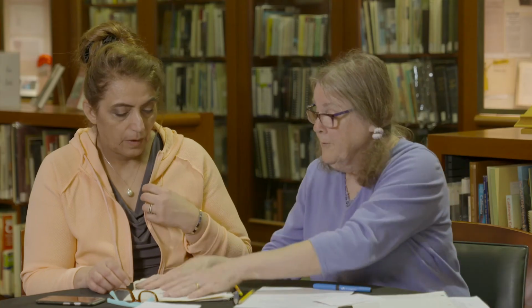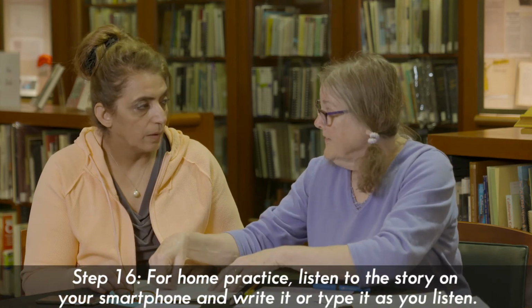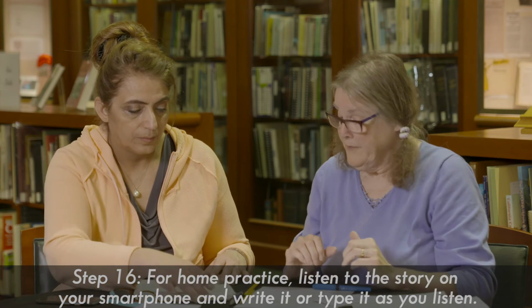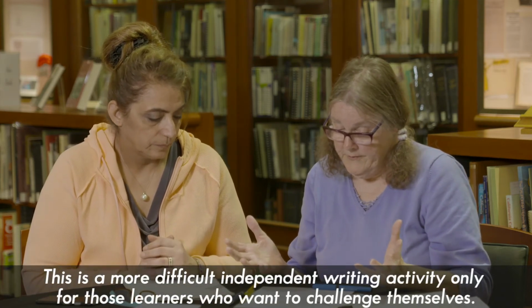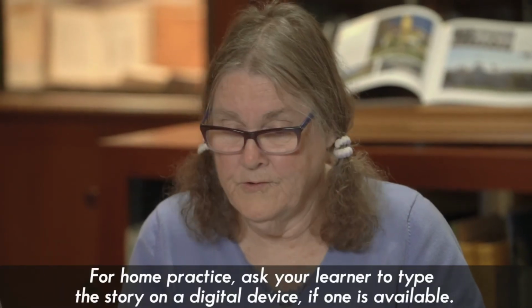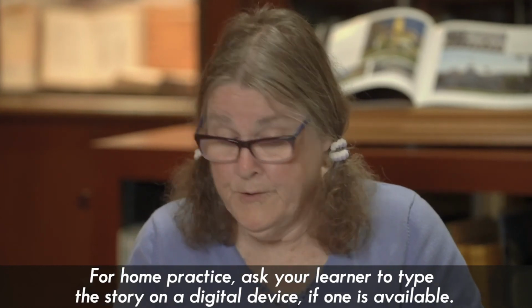Another thing you can do is to listen to your story on your smartphone without looking at it. Listen to it and write it down. So that's another practice. The other thing you can do is to type it, but that's hard for you because you don't do any typing. But those other two exercises will be good for you.